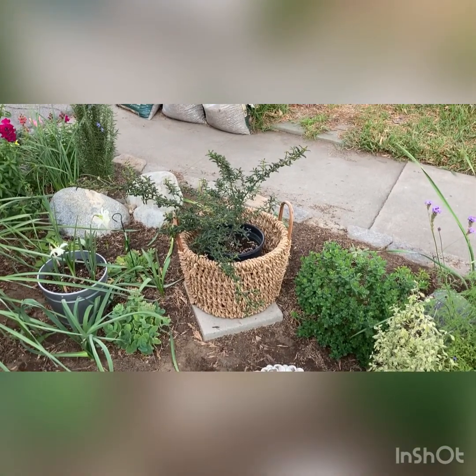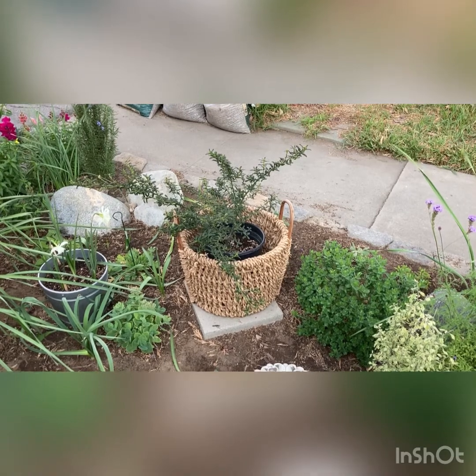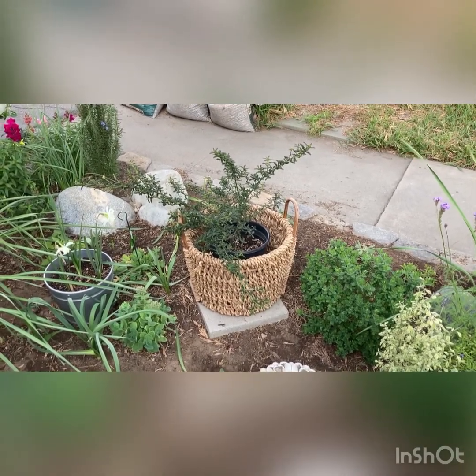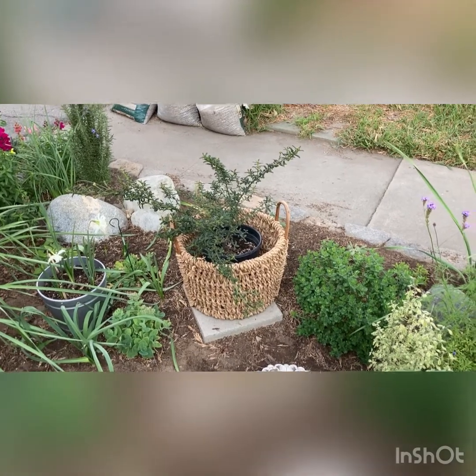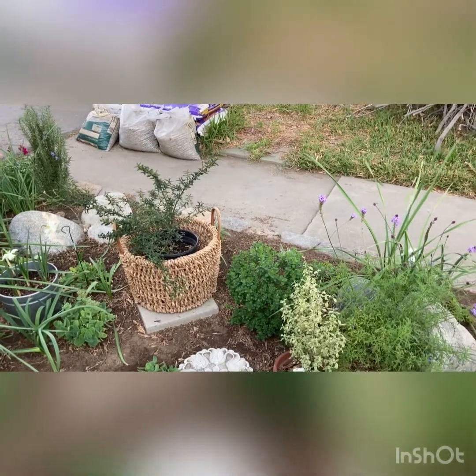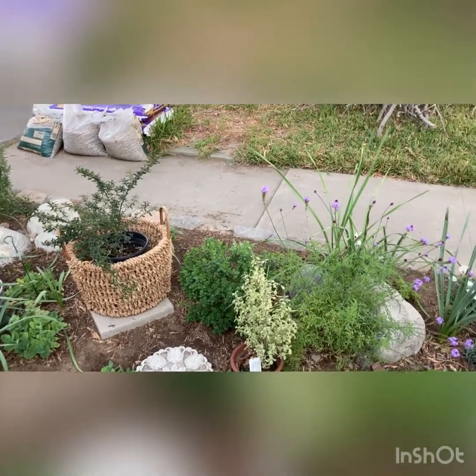The thing is, my yard is very sunlight challenged because we have a lot of big trees. And those trees really affect the sun and how much comes through. It's kind of spotty. It ebbs and flows.